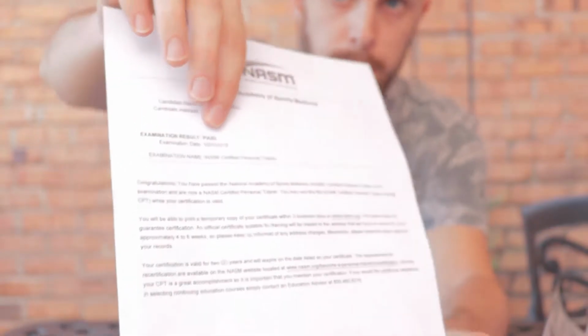That's what I did. So if you have any interest in becoming a personal trainer, if you want to work at a big box gym or a lot of places, you need a certification from some place like NASM or ACE, and I chose NASM. It's very well recognized throughout the country. And as you can see here, I just passed my test. Overall it was very easy, and I did it all in about 3 weeks.